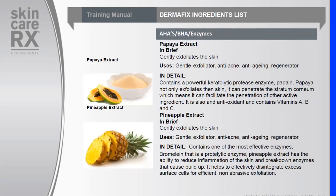It breaks down enzymes that cause that buildup in the skin, so great for those clients with that acne that we talked about, where we want to remove that buildup and that clogging in the skin. Excess surface cells are degenerated. It's great for non-abrasive exfoliation. So if you've got a client who's a little bit more on the sensitized side, prone to redness appearing in the skin, especially if you're using a granulated exfoliant, then something like this with pineapple or papaya in it is fantastic for them.